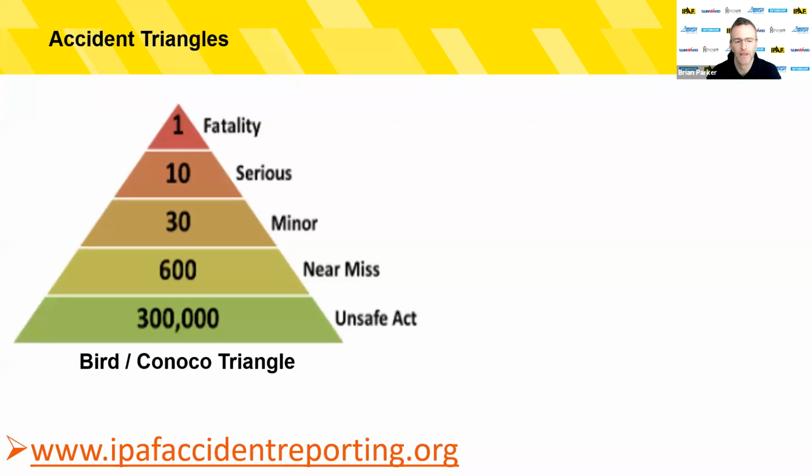So essentially that Bird triangle finished at the 600, and he focused essentially at the top, from a fatality to a near miss. Then ConocoPhillips Marine expanded our understanding one step further, and it found that for every fatality, there are approximately 300,000 at-risk behaviours. And these studies are often combined to form what we call the safety triangle or the safety pyramid.